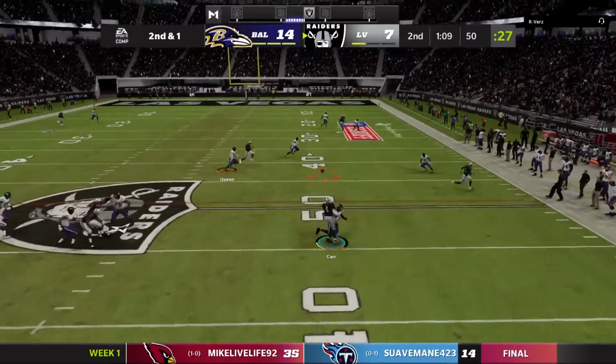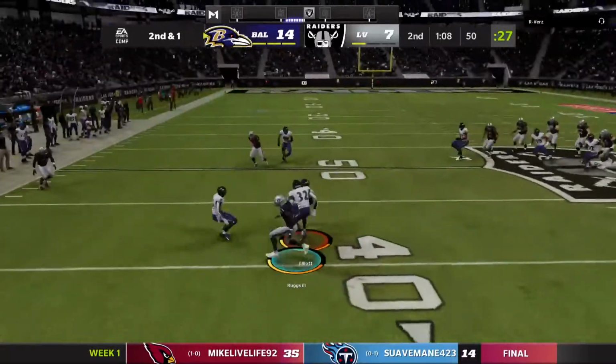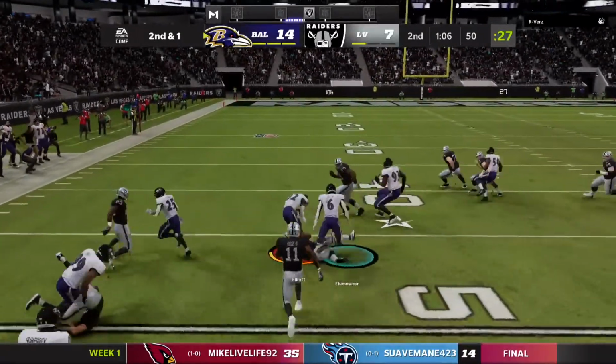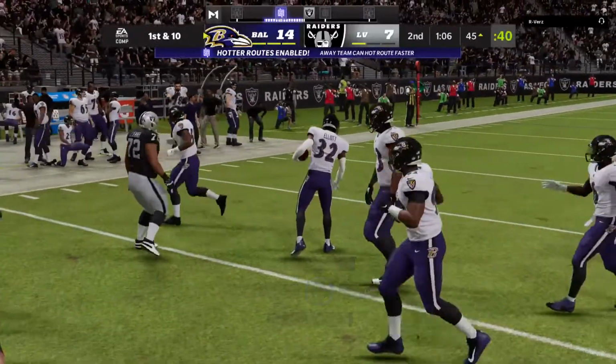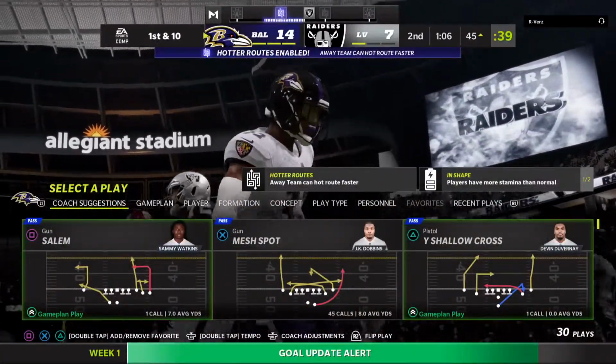Eluding the pressure right. Into a double team, and it's intercepted. Picked off by Deshaun Elliott. And he returns it into enemy territory down to the 45-yard line.